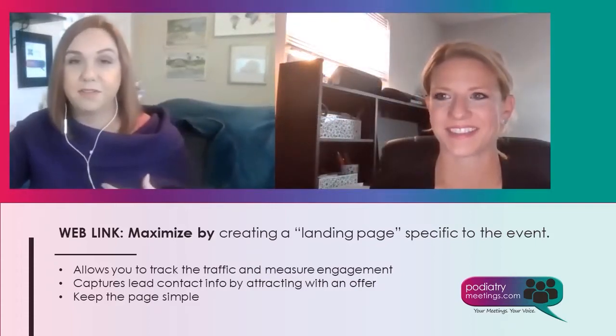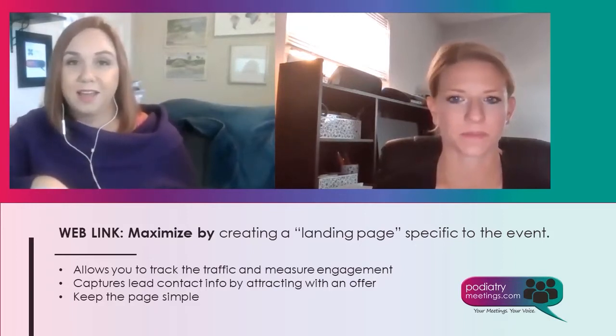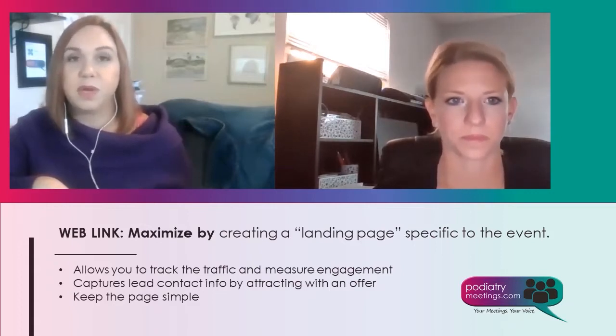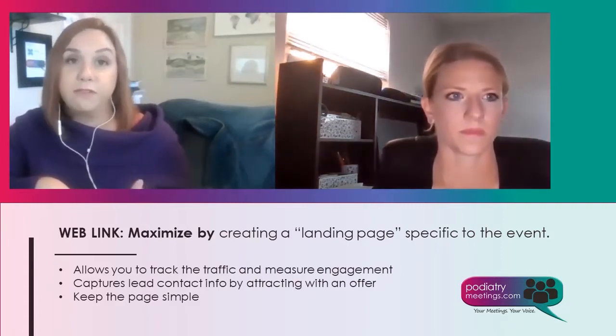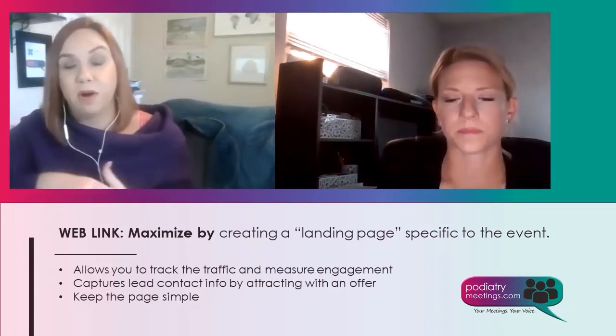Also, a benefit of the specific landing page is that you can track your visitors to that specific page from that booth. So you can look back and say, well, that virtual event was worth participating in because we got 45 unique visits to this specific page that viewed our offer.